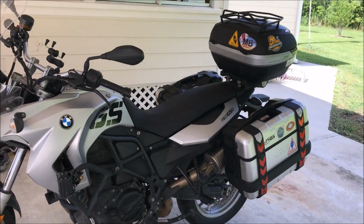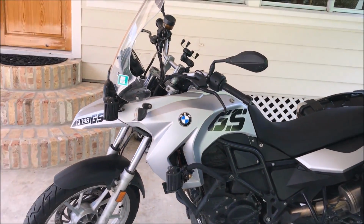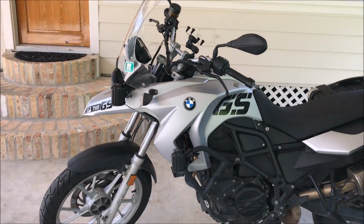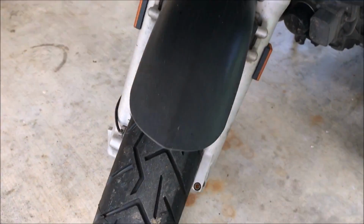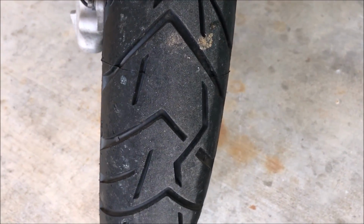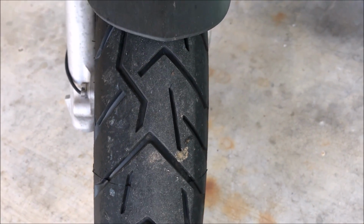So as you can see, it has a couple more additions to it since the very first video I made. Let me just start on the front and then I'll work my way back. I've got another set of tires on here. These are Pirelli Scorpion Trail 2s. Have not had the chance to try them off-road.